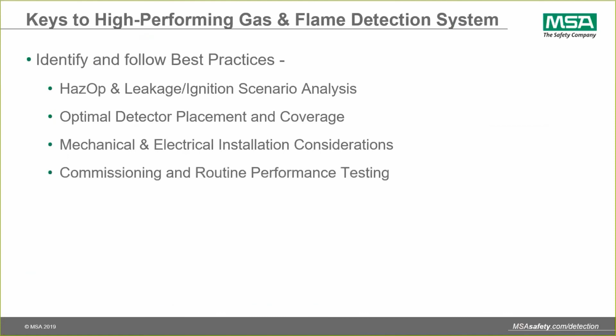Once that's done and we've got an operating system without any faults, we can proceed to the commissioning phase and the routine performance test, making sure we've got a high-performing system that's accurate to the national standards, and that we've got a program around performance testing to maintain that system, which leads right to operations and maintenance. Do our people on site know how to operate and maintain it, record it, log its performance and log our calibrations and so on, which leads really to training. At the end of it all, anyone assigned to managing a gas and flame system needs to be trained on how that system operates and how we take care of it, to keep it in tip-top shape.